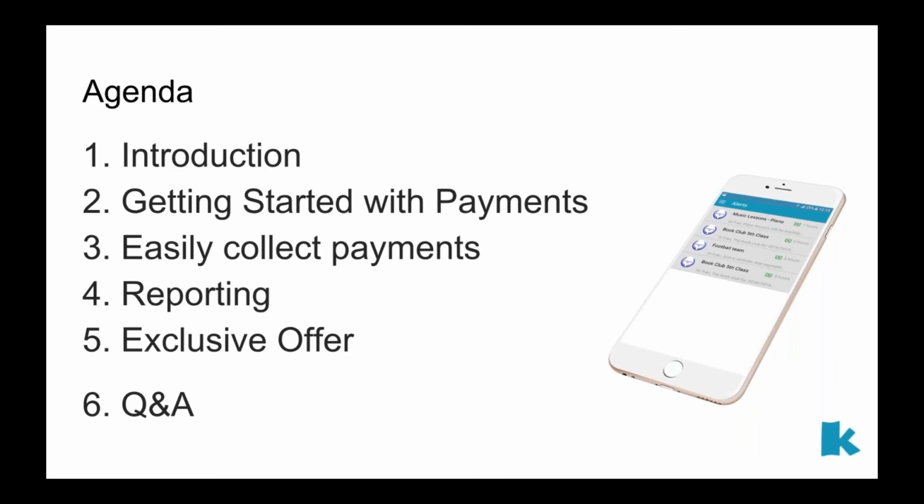Number three, reporting. We have developed a suite of very tight reports, which we believe is everything you need, which will cover payments by individuals, by children, and also by payments. So we'll cover that at the end and be delighted to have your feedback and questions on that.